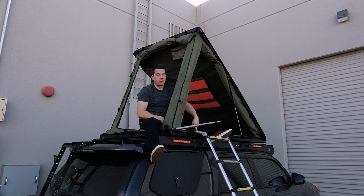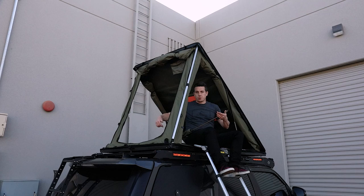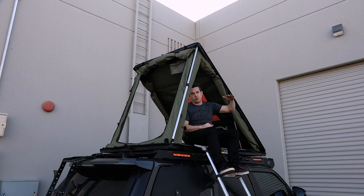Feature number three, you got the rainfly. Rainflies are cool, but this rainfly does have some shortcomings. It comes from the factory with drilled holes out the back here, but those drilled holes are straight out. And typically rainflies like to sit at 45 degree angles, so they keep the tension on the top of the door cover really stiff. These don't do that. Let me show you what that looks like.